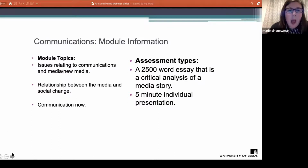And in terms of our assessment for this module, we have an individual presentation that looks at themes around communication now and particular case study topic areas. And we also have a slightly longer essay. We're building up our essay writing skills in this semester. And this essay explores an analysis of a media story through different media types. And we spent some time working together on thinking about how we analyse different types of media content.